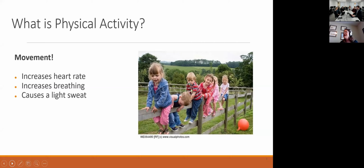Also, the 3 ECEs that we have in the board office, Scarlett, Jocelyn, and Tracy, are going to jump in with some of their own thoughts throughout today. I'm thrilled that they're there to share their thoughts. So as we move forward, what is physical activity? Just as it is with adults, being physically active for young children means that movement should increase heart rate, it should increase your breathing, and it should cause a light sweat.